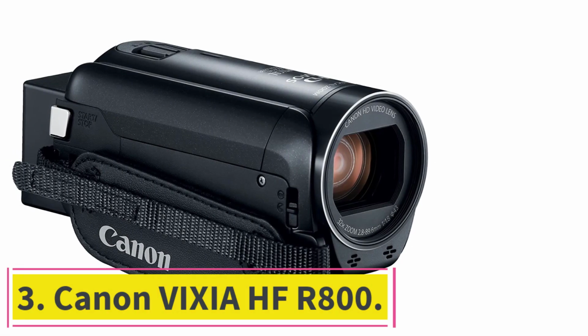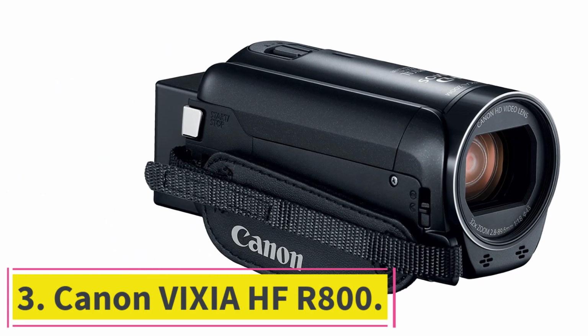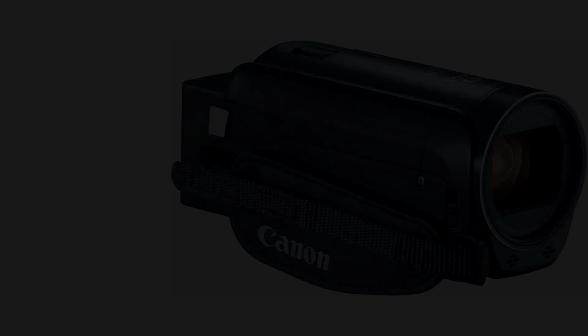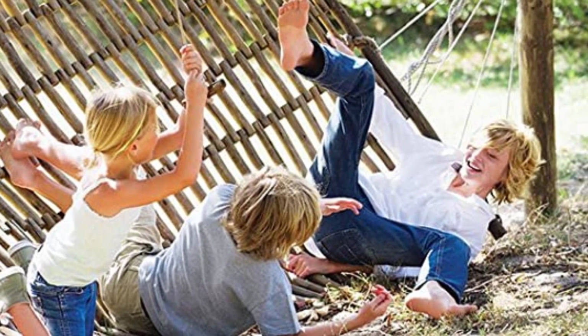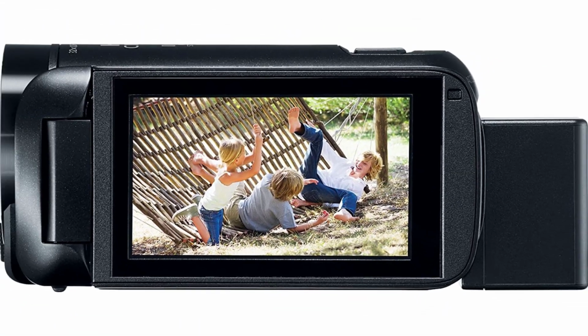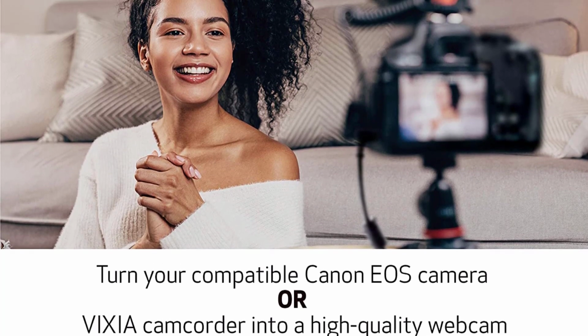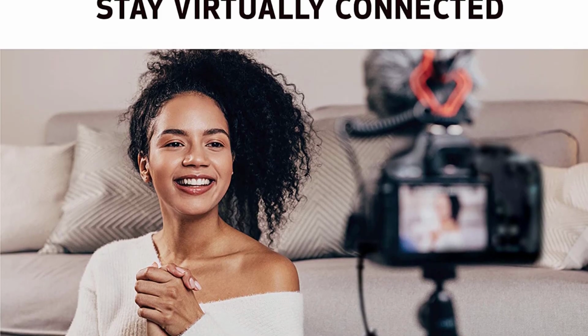Number 3. Canon VIXIA HF R800. The camcorder is lightweight, weighing just 8.5 ounces, and its measurements are 4.6 by 2.1 by 2.3 inches. Being lightweight, the camcorder is fully portable, and it can easily fit in your travel bag, being the best travel companion for you. You can capture everything everywhere you go.